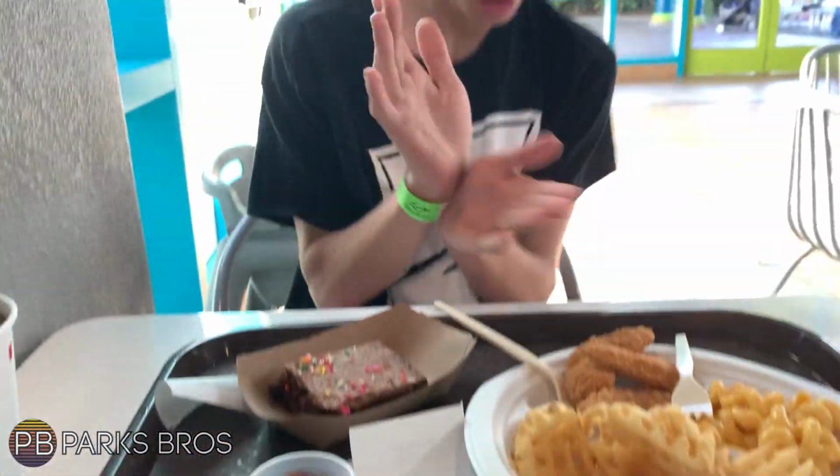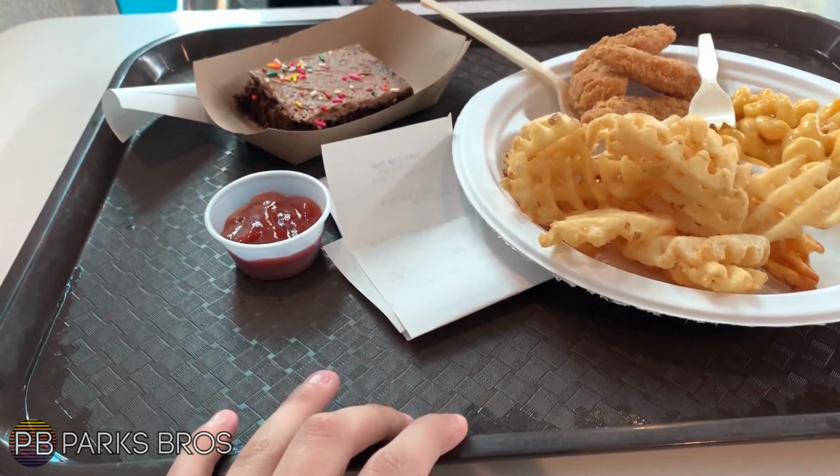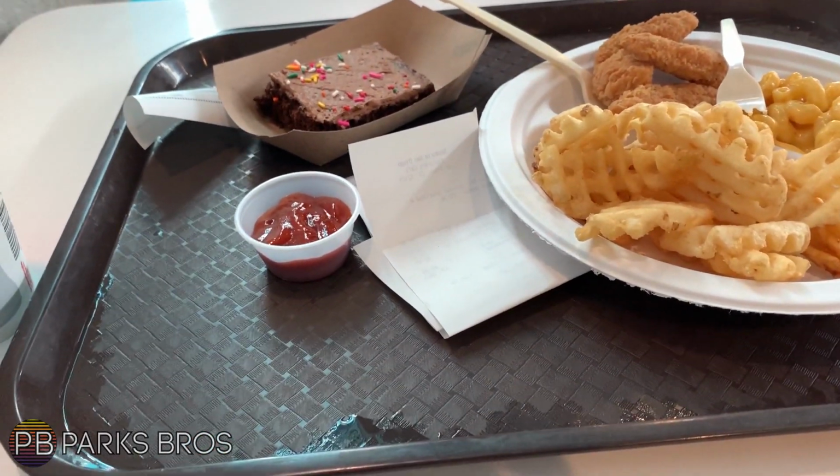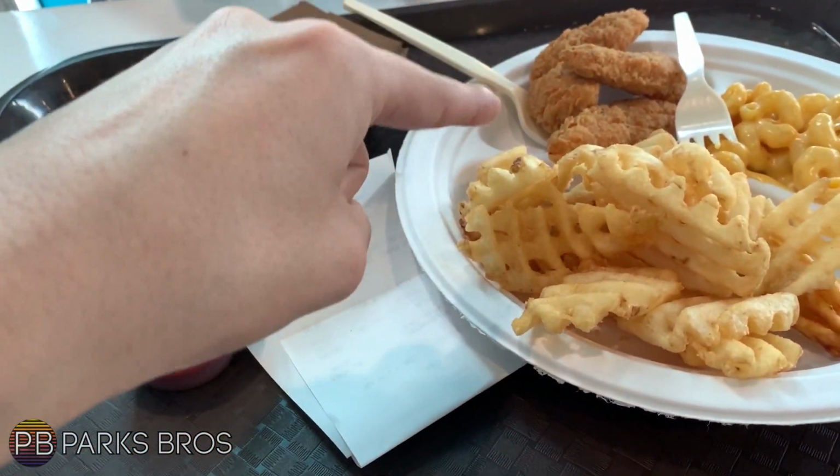So came over to Explorers Cafe, got the dining plan, which I think has gone up in price a little bit, but we got some chicken tenders, which are also a heck of a lot smaller than they used to be.